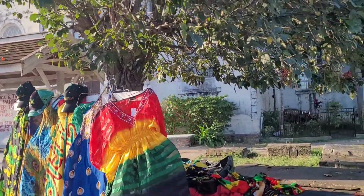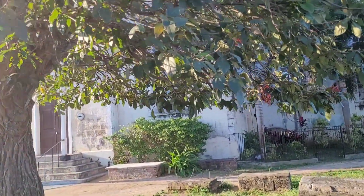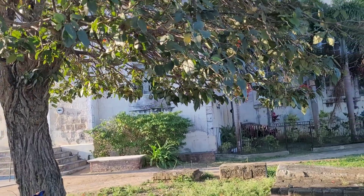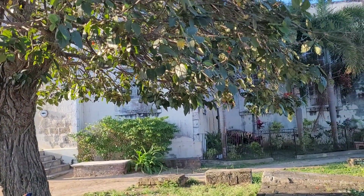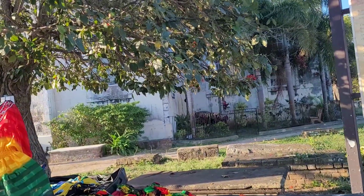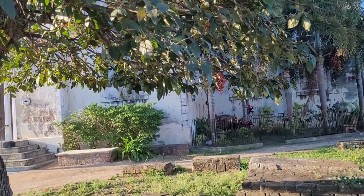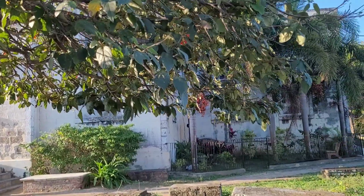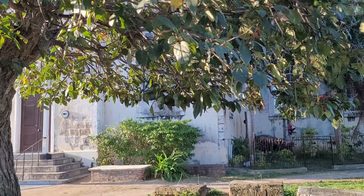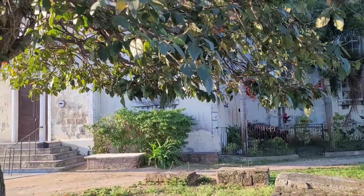So ladies and gentlemen, there's a beautiful architecture. This beautiful church right here is the oldest public building in Falmouth. The first church in Falmouth as well. And of course, it was built using local limestone. And it's also the second oldest church in Jamaica too.